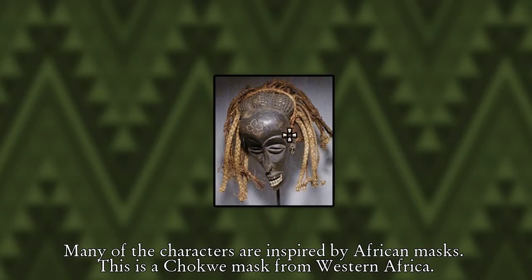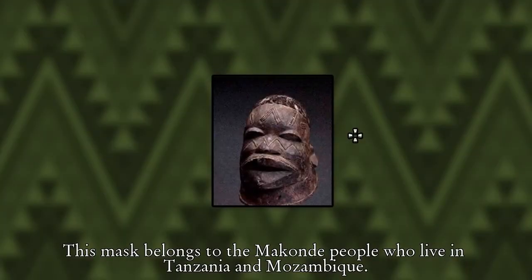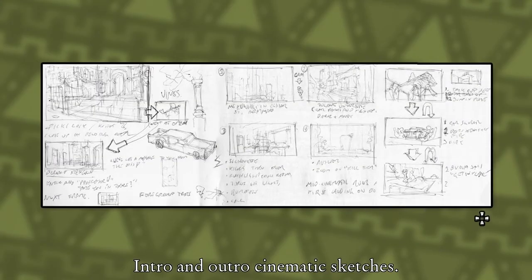So that is really cool. I just love how they can look at this and then implement it in a way and give it life and character, and that's really cool. So this mask belongs to Makonde, people who live in Tanzania and Mozambique. Wow, so this one is Keto, and I'm loving these, what do you call them? Etches, marks on this mask, the design actually, with the little triangle and the big lips. So that is so cool to see that they get the inspiration from such things.